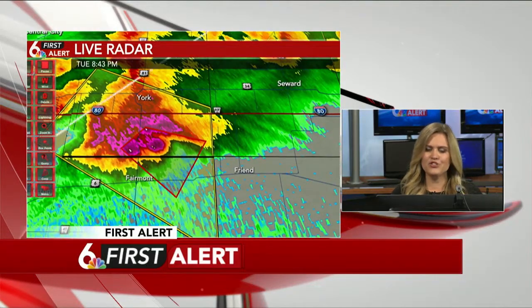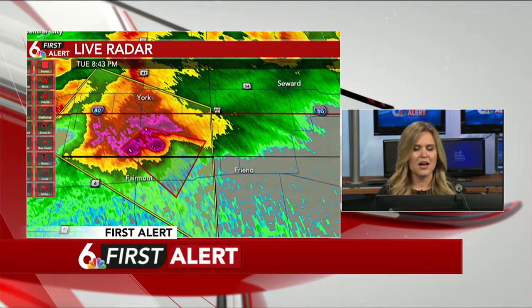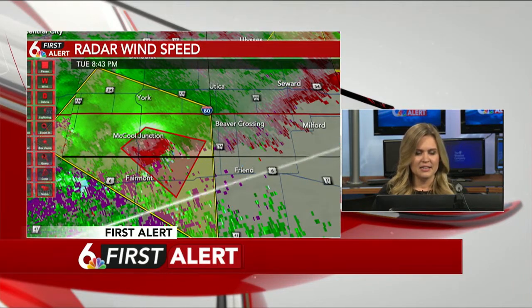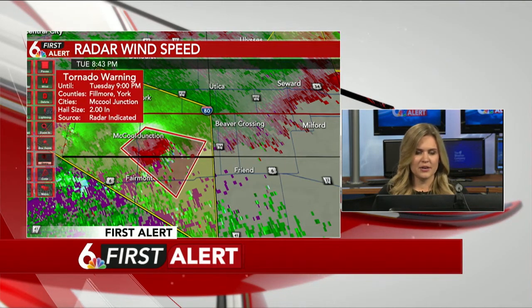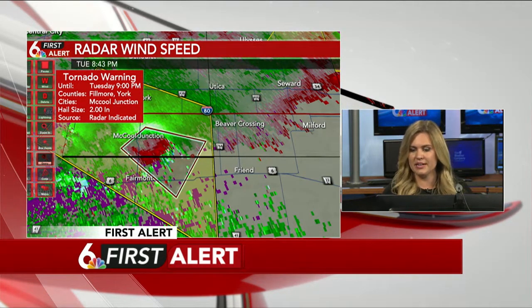All right, let's zoom back out here and talk about this storm near York, because there is a tornado warning on it. The next impact is going to be just outside of our viewing area, but there is still some high impacts just south of York. So let's talk about the potential rotation with that. You can see the signs of rotation are very clear here. This is just around the McCool Junction area, in between McCool Junction and Fairmont. So let's query this warning and see what they have to say about it. Threat for a potential tornado, as well as 2-inch hail. So some very large hail also going to be a concern with this storm.